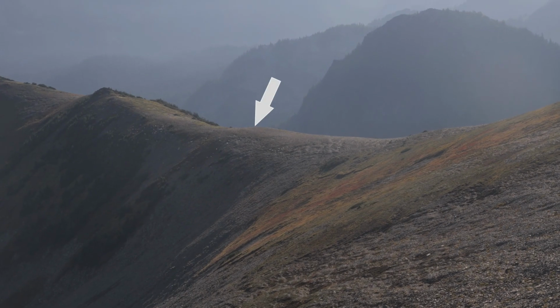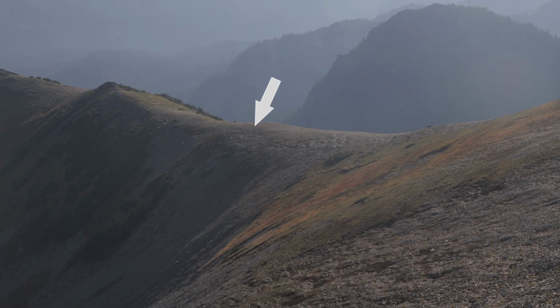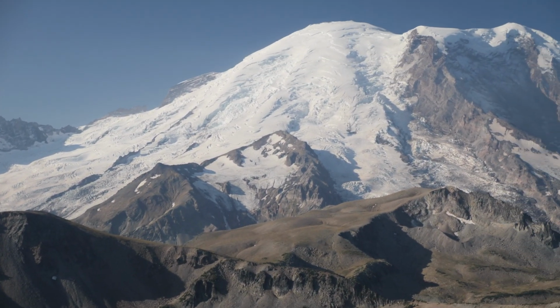In the distance there, those little white dots, those are mountain goats. And we'll be taking a closer look at the glaciers. To the left is the Emmons Glacier, and to the right is the Winthrop Glacier.